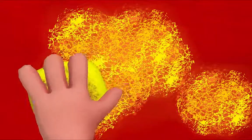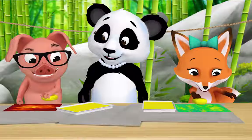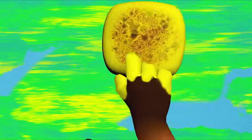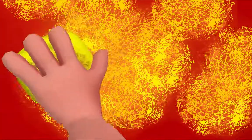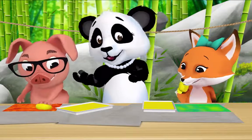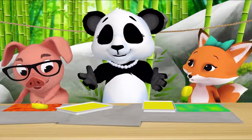Oh, look. My paper is turning orange. Because red and yellow make orange. My paper's turning green! That's right! Look how smooth it looks! I'm tapping my sponge. It looks rough, like rocks. Smooth and rough are textures. Say it after me. Textures. Textures!